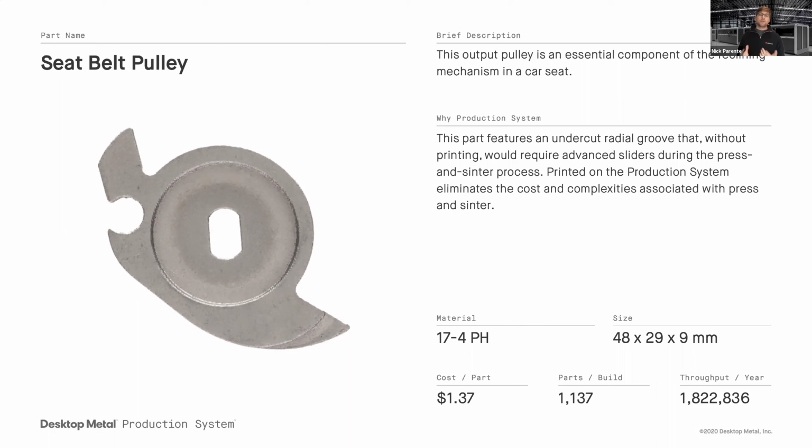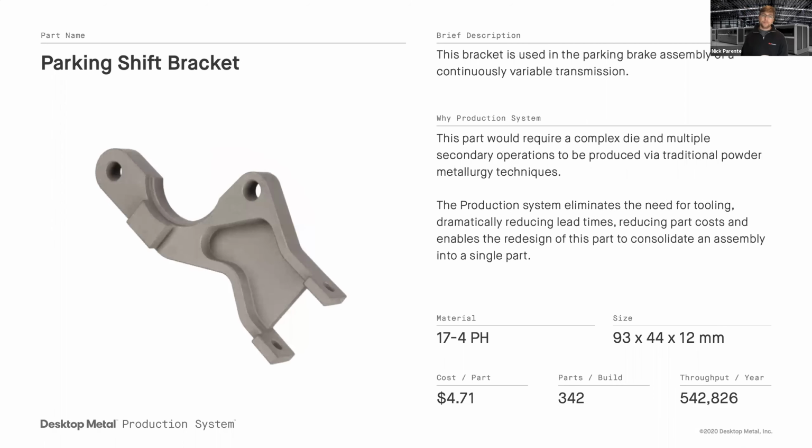But really what printing on the production system does is make that part cost competitive with that manufacturing process. So this is a part that on the production system costs just over $1 per part. And with this, especially with the advanced sliders that are going to be needed for the press and sinter, is actually going to be a more cost competitive part. And you can print almost 2 million of these parts per year with just one of these production systems.